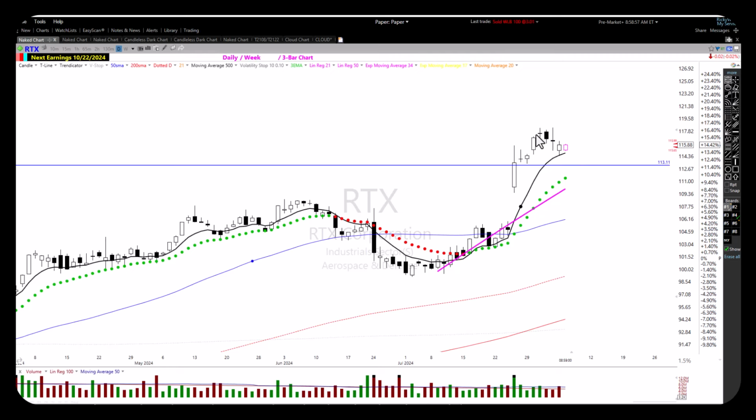RTX. Here's RTX. This is a 3-8 trap. If you're in the trading room and you're new here and you don't know what a 3-8 trap is, please ask. We'll explain to you. I want you to be the go-to person for the 3-8 trap, so it's important you learn that. Nice 3-8 trap. We'll look for buying on that.